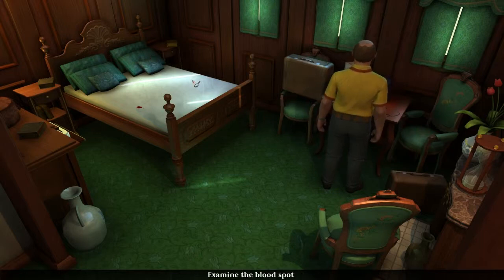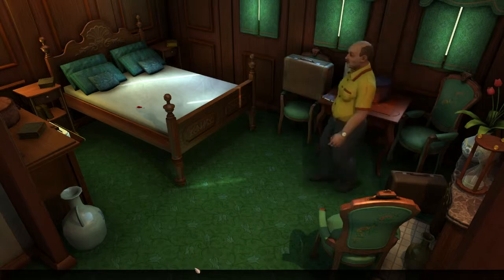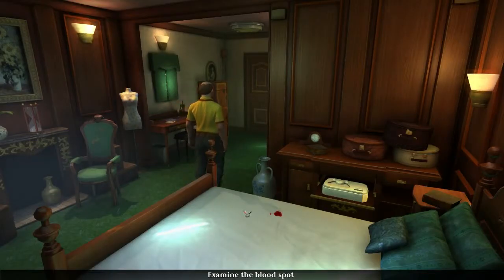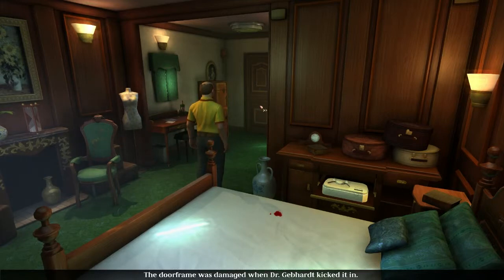Okay, I think we got everything. Every time I think we do, there's something else that pops up, but I don't think there's anything left. So let's take what we found to Legrand and see what... The door frame was damaged when Dr. Gebhardt kicked it in. The real question is, why was the door locked in the first place?